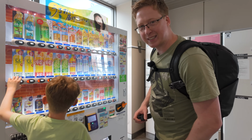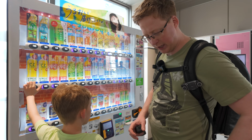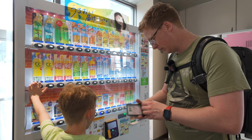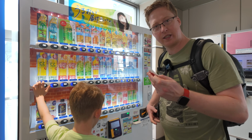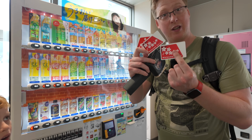When we arrived late last night, we did pick up a Suica card. Welcome Suica, which is for international people. They look like these, and you can pick them up from the airport. I put a quick video on where you can find these, so I'll insert that now for you.